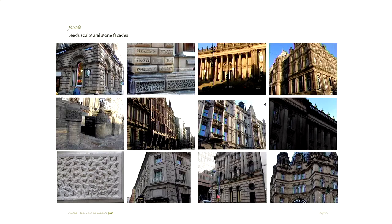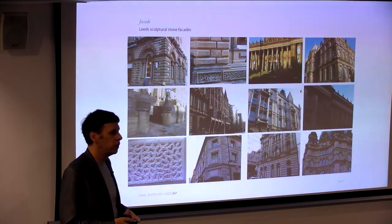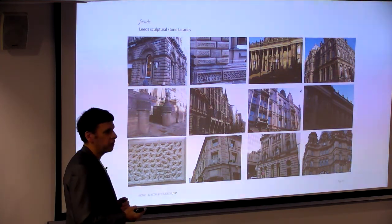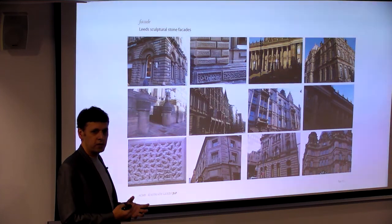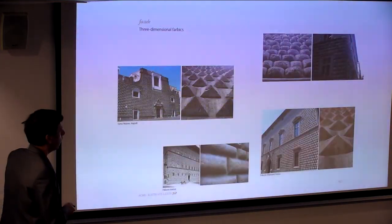Because when you walk around Leeds, the facades are incredibly rich. They really had money about 100 or 120 years ago. And you feel that it's York stone, it's a quite buff stone. It's something that we felt one could probably do in reconstituted stone. And it would be quite nice to try to find a 21st century answer to that sense of sculptural expression that the old facades have.